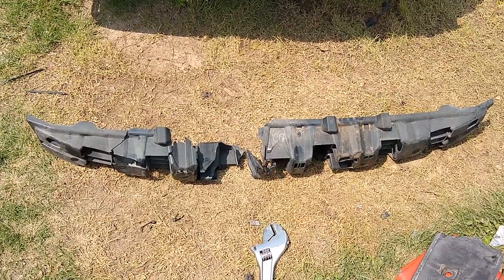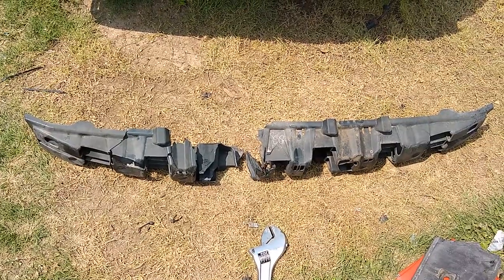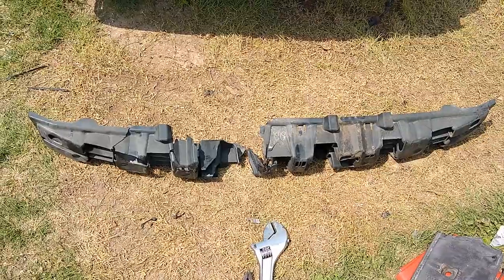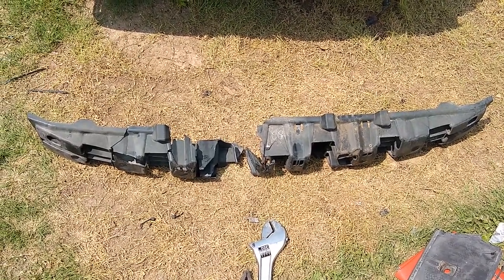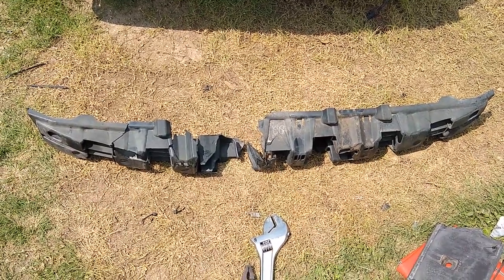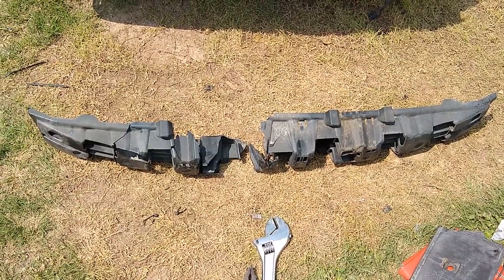I may have to fill it up with maybe some expanding foam and then just trim off whatever's extra. It's going to have the same effect. A lot of the newer cars don't even use this plastic anymore. They're using a piece of foam between the bumper cover and the bumper bracket. I intend to do something similar to not have to pay to replace this part.